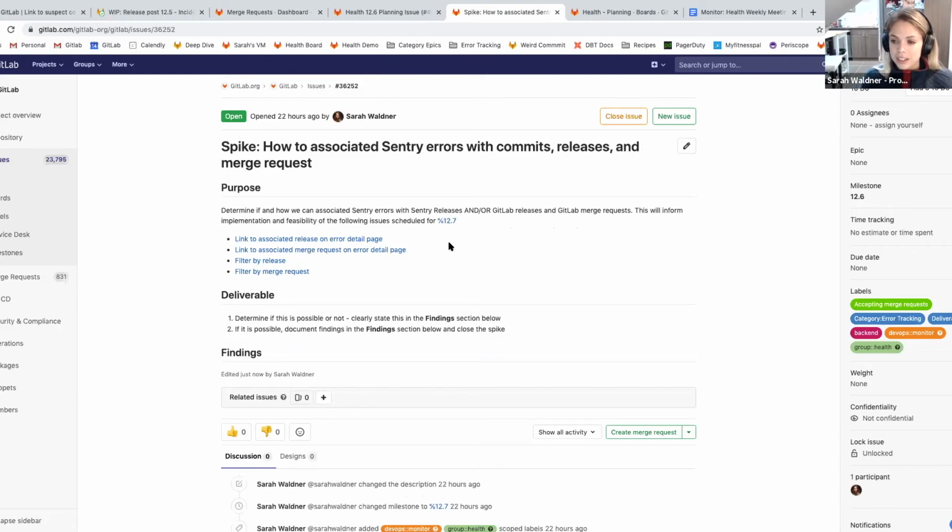Sentry detects if there's a new release or not. I don't know how that happens. That is part of the spike. We have a feature in GitLab called release. We don't dogfood this as heavily as I think we could. So originally, when we were planning the scope of work, my thought was, let's correlate a Sentry error to a GitLab commit, a GitLab merge request, and a GitLab release. Well, we obviously use commits and merge requests very heavily. We are not using the release feature as much, based on some conversations I've had so far.